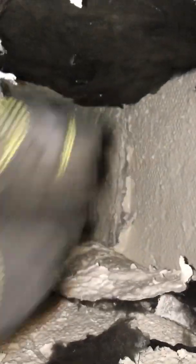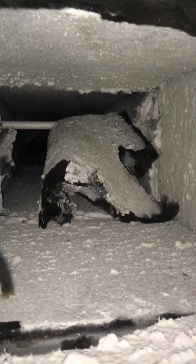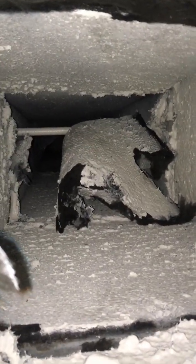This fiberglass is clearly delaminating, falling down in the duct. A large chunk of it is further down the duct. It came from here, which is the ceiling of this particular duct. This trunk is what this is.